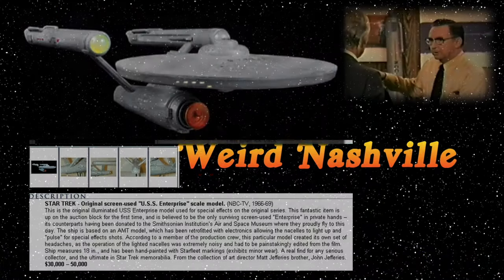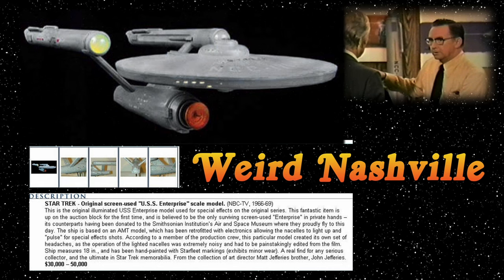As the years went by, nothing had ever been heard again of these models, either the lighted one or the damaged one, since they were literally off-the-shelf plastic kits. Nobody had any reason to believe that either of the two were still surviving. Indeed, it actually made more sense to assume that they ended up in the trash, along with all the sets and props that Paramount simply tossed out instead of saving, like the entire bridge set.